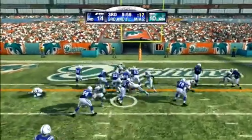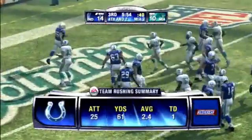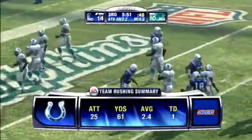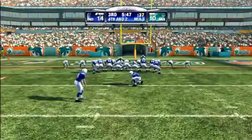He'll get it again. And they didn't get it. Looked for a seam, but he wasn't able to find anything. And let's give credit to the defense. They had a great push there. They got in the backfield, took control of their own gaps.